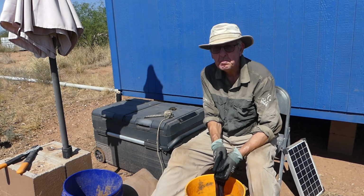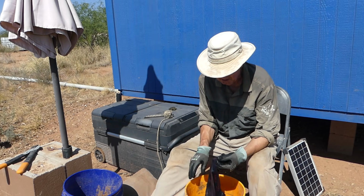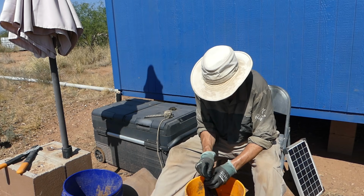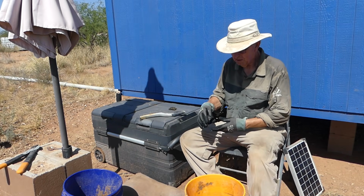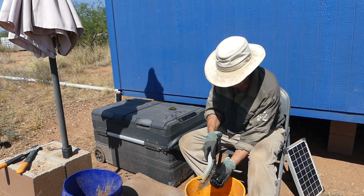So this pump hasn't been used for months. It's just sat at the bottom of the pond. And I got it on Amazon about 5 years ago, I think. And it's never missed a beat. It's been amazing. All right, we'll try our famous wire brush.